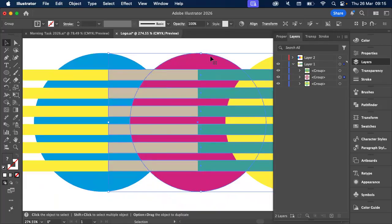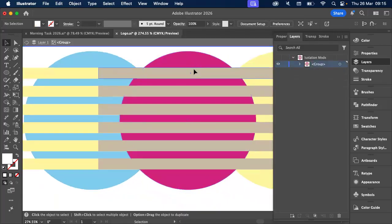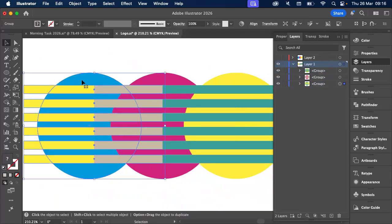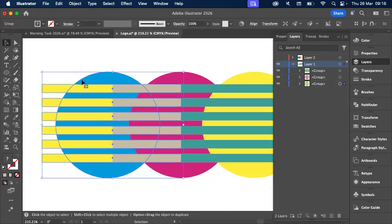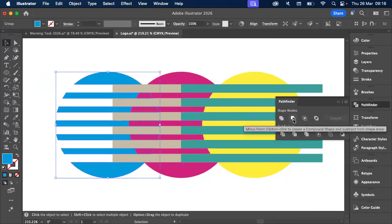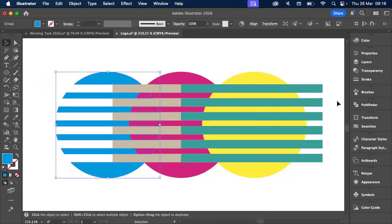So I've got 3 groups here. One of them is a circle, and each of them have their own set of rectangles. Now that I've got those groups and they are aligned, I can select my first group with my circle and my rectangles, and then I'll use my Pathfinder subtract. That is going to take that set of rectangles and cut it out of the blue.